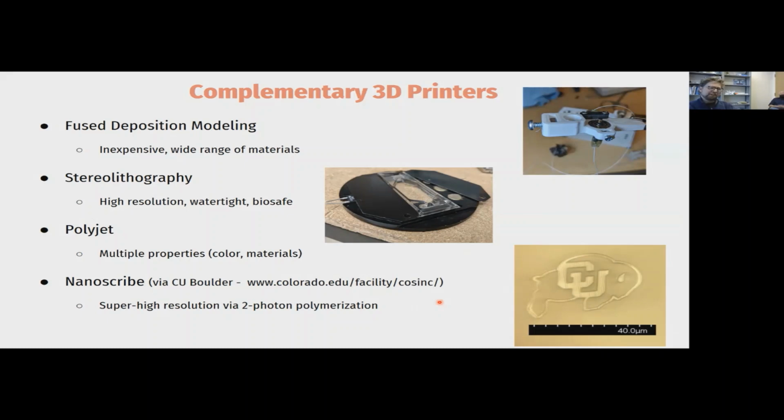So I want to convey the way we interact with you on printing: if you need to get something printed, you can come talk to us and we can help you design the files that will get it printed.